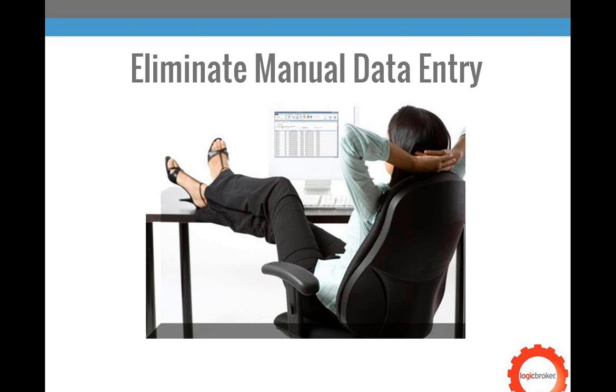At Logicbroker, we understand not everyone is a QuickBooks expert, and by implementing our connector, you won't have to be. Our connector helps automate many of the tedious tasks you or your employees were performing within QuickBooks. This automation enables you to manage your business using the basic QuickBooks functions.